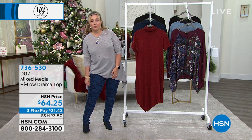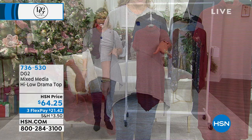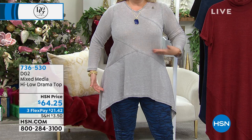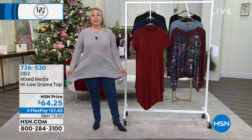Also coming up, are we gonna talk about my top that I'm wearing? Okay, so this is gonna be at the end of the show. It is a high-low drama top, but it has this waffle knit. So when you put it on, it feels like the most comfy, soft, soft. And then it's got all these little seams to make you look like you're coming in on the waist and then nice and long. You could wear these with your favorite skinnies. You can wear these with leggings. You will love this, and it comes in lots of different colors.